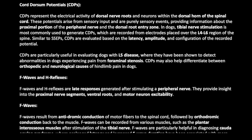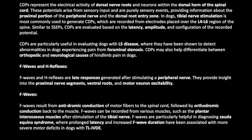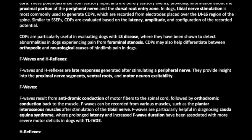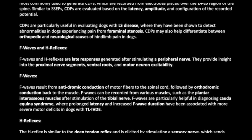Similar to SSEPs, CDPs are evaluated based on the latency, amplitude, and configuration of the recorded potential. CDPs are particularly useful in evaluating dogs with LS disease, where they have been shown to detect abnormalities in dogs experiencing pain from foraminal stenosis. CDPs may also help differentiate between orthopedic and neurological causes of hind limb pain in dogs.